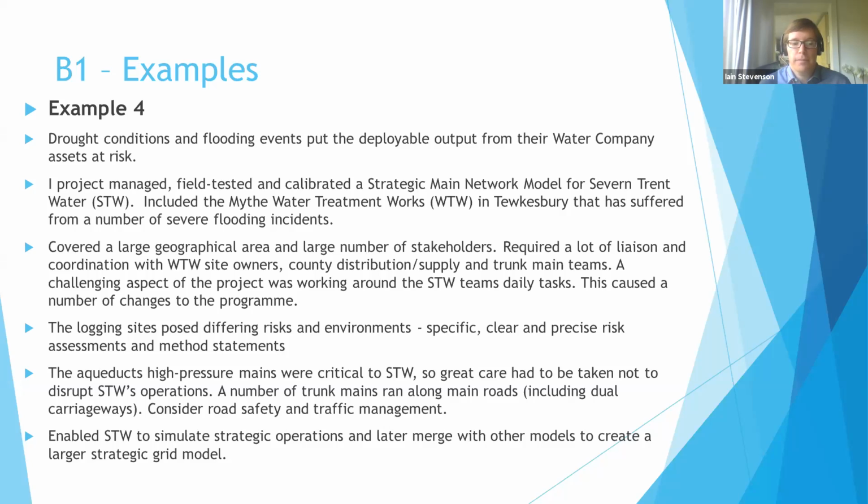And then the outcome: this enabled Severn Trent Water to simulate strategic operations and later merge with other models to create a larger strategic grid model, so it helped them move water around their network.